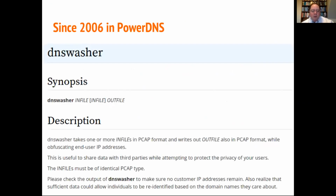So what's the history of this? In 2006, the PowerDNS recursor was a very, very unproven program. People were worried about rolling it out because it was a resolver, it was not proven. Our first big deployment was Access for All, the earliest internet service provider in the Netherlands, and they came straight out of the hacker scene. They are extremely privacy conscious. So they said, we want to roll out the PowerDNS recursor, and we want to be able to share PCAPs with you of things not going well. But we need to strip all the IP addresses from those PCAP files, which is a very reasonable request.